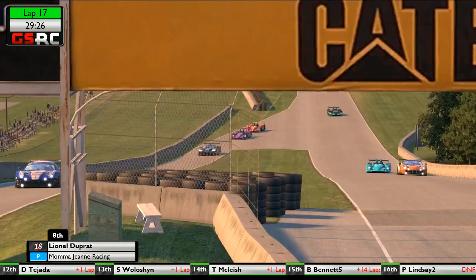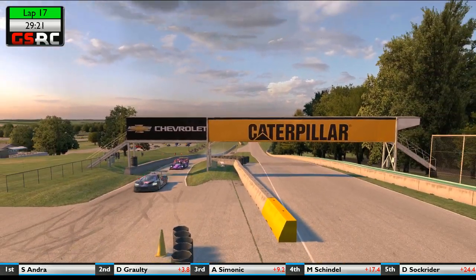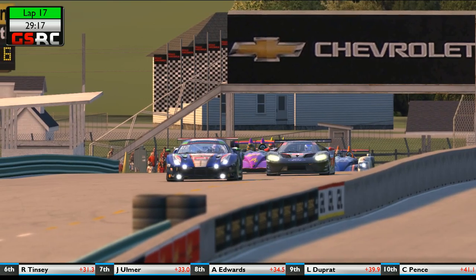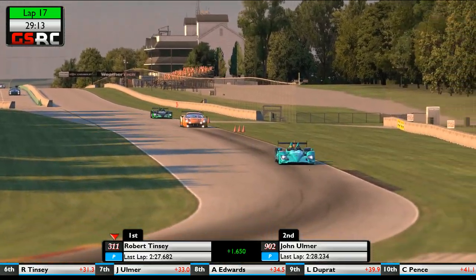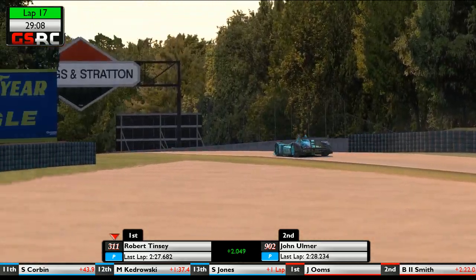29 minutes left to go. We're seeing more cars duck into the pits. This is going to hand the lead back over to Robert Tinsley. "I just sucked through my fuel a lot faster than normal" were the words out of Robert Tinsley. Ooh.